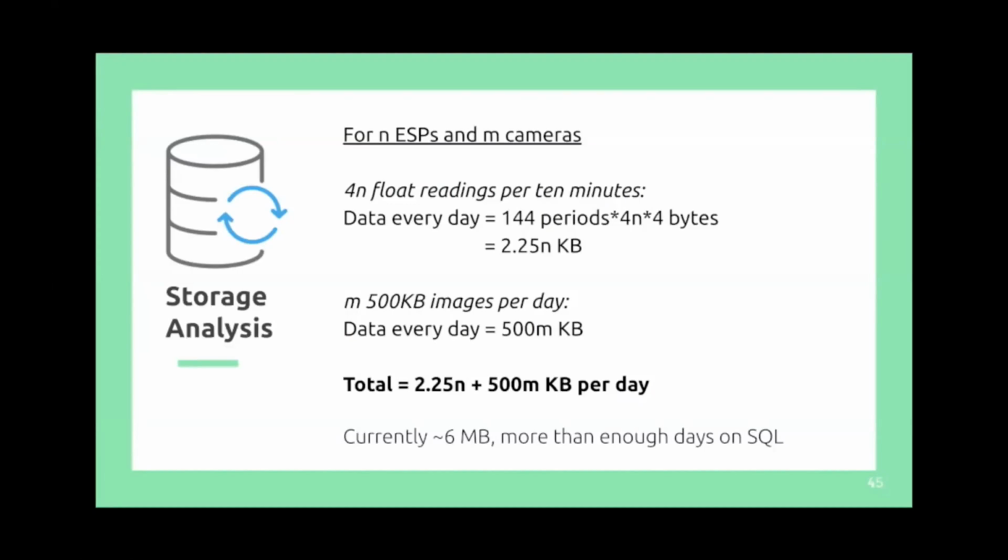Now for the camera. Per camera, we are taking an image each day. An image is 1080p JPEG format, 500 kilobytes. So that means in a day, we're taking 500 times M kilobytes per day. That equates to, as a total, 2.25 N plus 500 M kilobytes per day. Assuming that the amount of ESPs are 12 and the amount of cameras are 8, that is currently around 6 megabytes per day. That is more than enough days on SQL, because taking into account that the SQL with the free service is around 31 gigabytes.